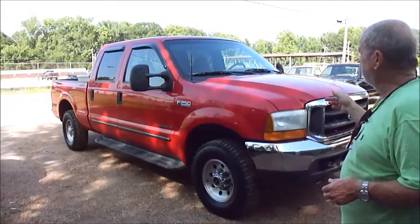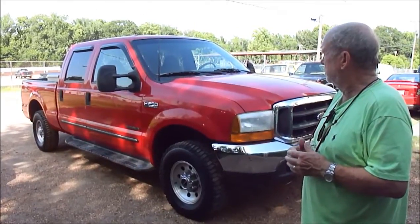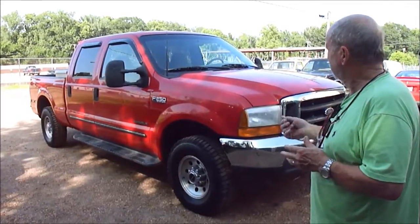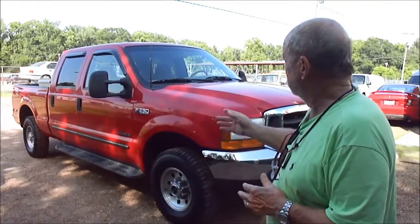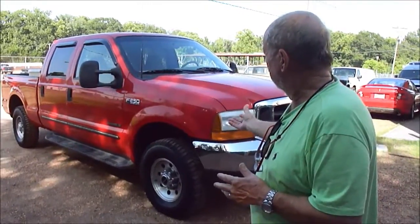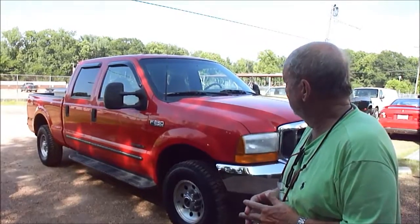But we're going to list it this weekend. It's a grand truck. I think everybody in the world wants a 7.3 that's looking for a four-wheel drive or a diesel. I've got one, or I would. But we're going to list it. You could look all over and not find one like it or any nicer, I don't think. It's a 99 F250. It's a XLT 7.3 liter diesel.